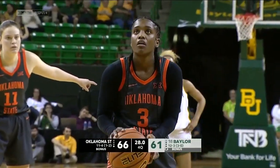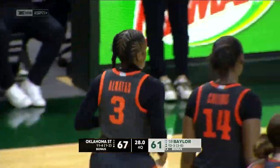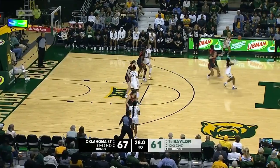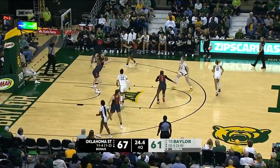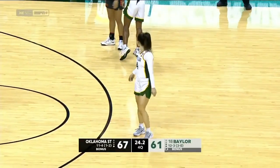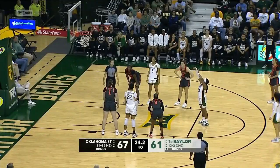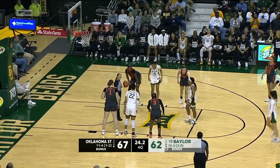Well, Alnatas, she may be a 66% free throw shooter. Buries 2 straight. And Baylor has been so productive out of timeouts this season. Let's see if they can keep it rolling. Owens to Andrews. And she is there fouled. Andrews is a great pure shooter. Now, you mentioned earlier she's been out with the flu and is not obviously at her best, but she'll be in there, so Jaden Owens will not pick up the foul in full court press.